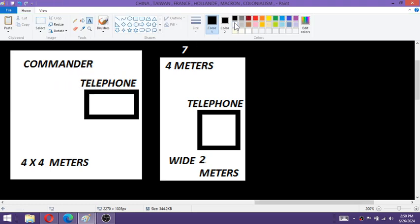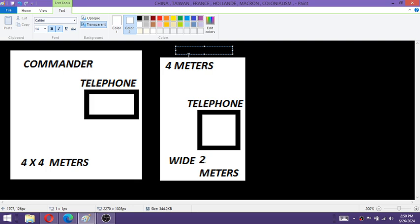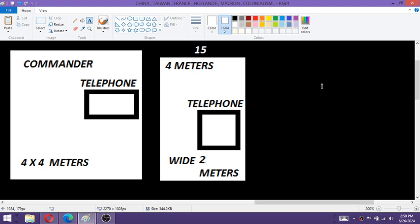I probably am wrong about this number 7 here. I think it was more than that. I think they had more than 7. Yeah, let's say make it 10, okay, maybe something like this. Okay, let's make it 15, whatever. They have both sides of the hallway. In both sides of the hallway they have this. This is what this was like.